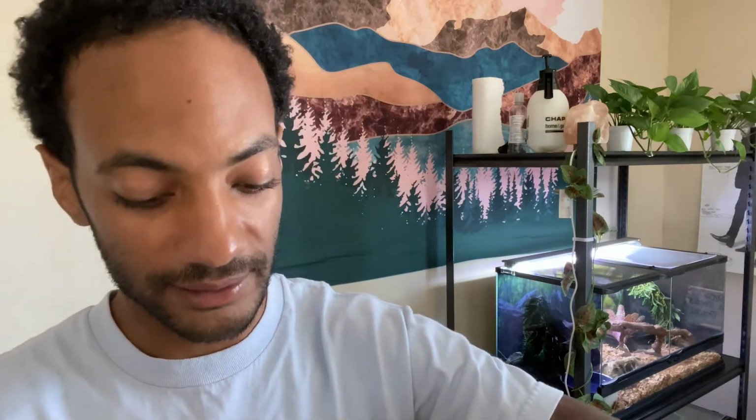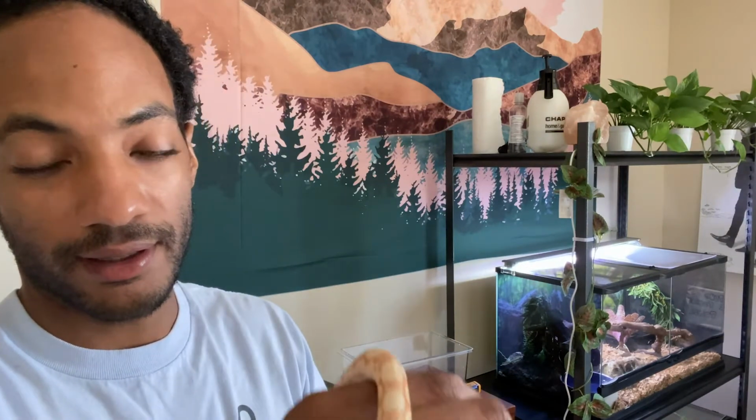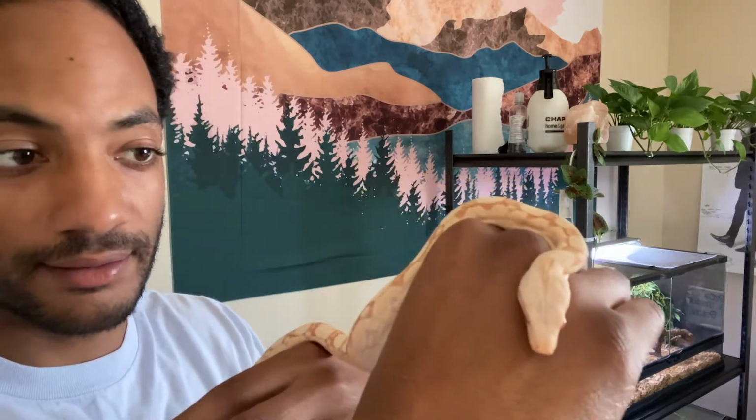So she did have a little stuck shed, and that's just because I didn't know that she was shedding. Had I known that, I would have bumped up her humidity to 80%, but it's okay. It's not like it's stuck over eye caps or anything like that. It's just at the end of the tail, a little bit left over. I got most of it off earlier. I soaked her in her little tub, you can see back there, and so it came off. It's not as bad as it was before. Granted, it wasn't even bad, honestly.